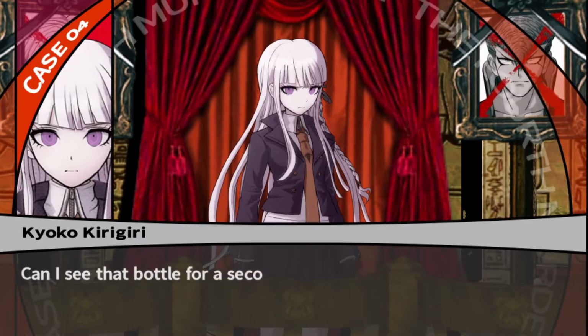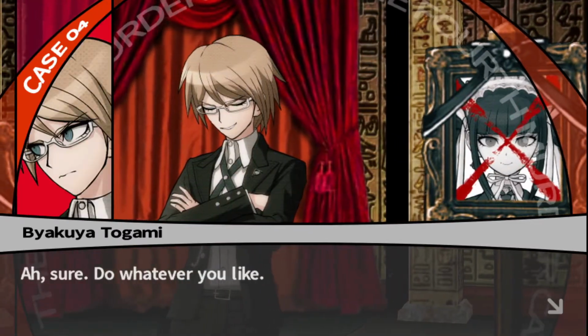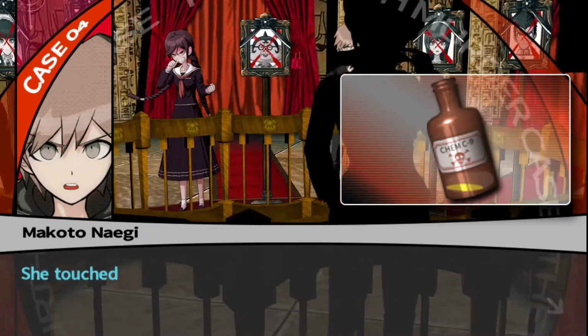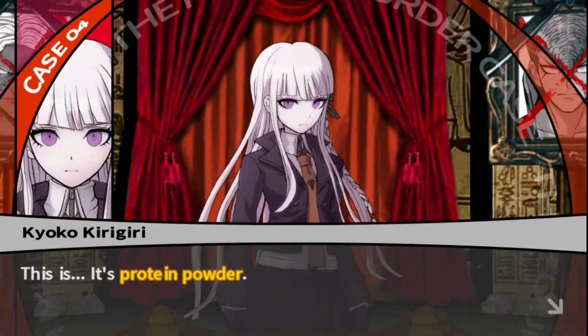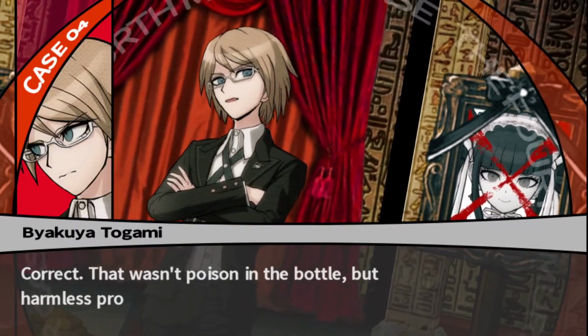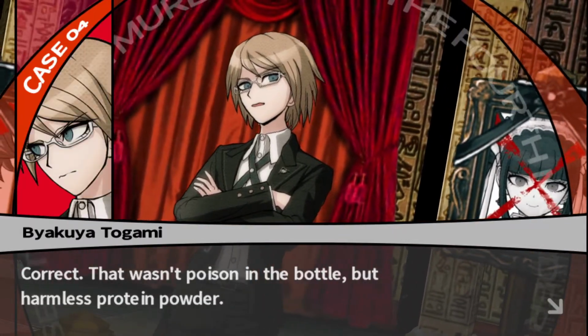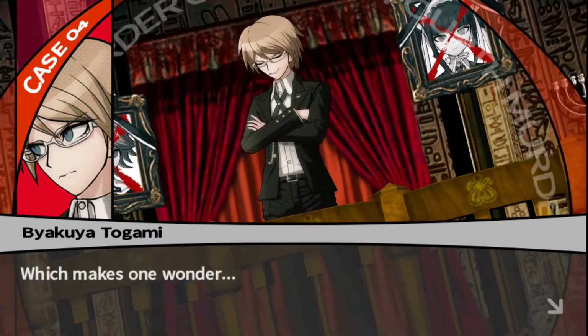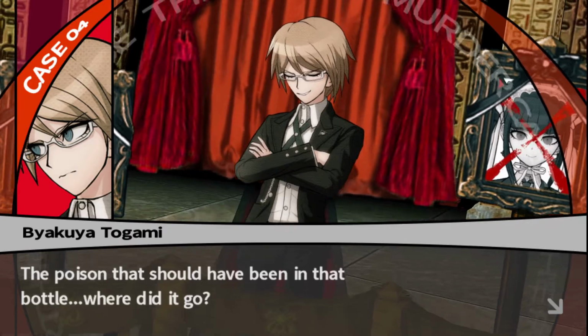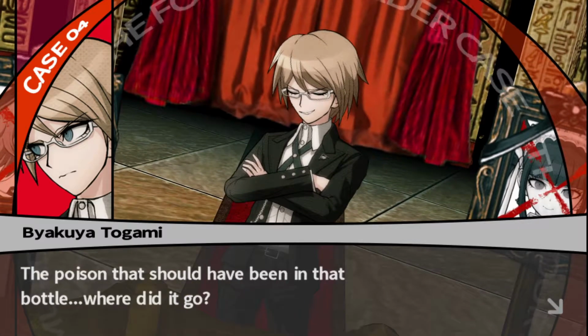Protein? Can I see that bottle for a second? Sure. Do whatever you like. It's protein powder. Correct. That wasn't poison in the bottle, but harmless protein powder. Which makes one wonder, the poison that should have been in that bottle, where did it go? Sakura's protein bottle.